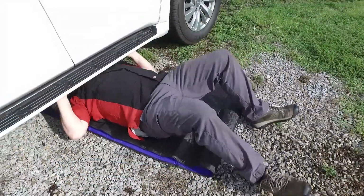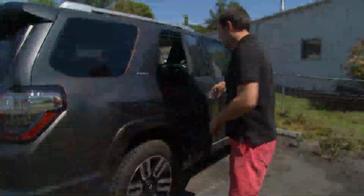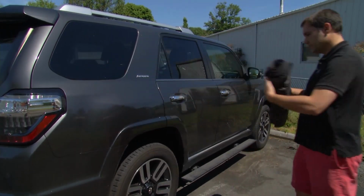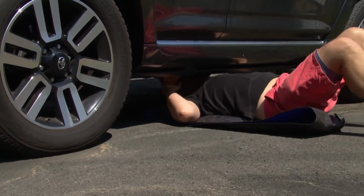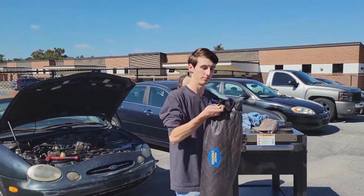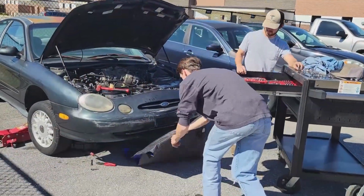When I first saw the Magic Creeper, I was like, this seems like one of the best multi-tools I've ever seen. I mean, you can go under a car, you can use it as a fender cover, you can use it as a protector while in the car. It just all around seemed to be a good tool to have. And so you got it in your hands. What was the first thing you did with it? First thing I did was actually I had to replace the clutch master cylinder and slave cylinder on my truck.